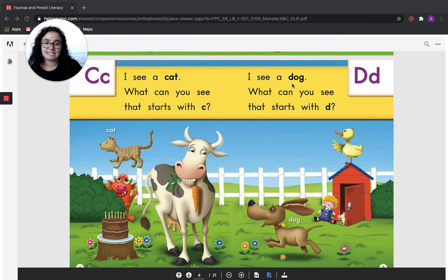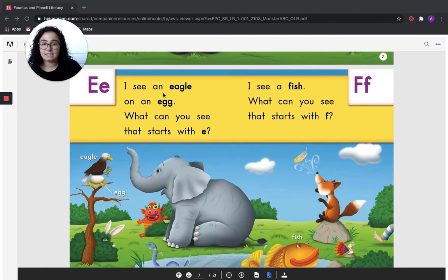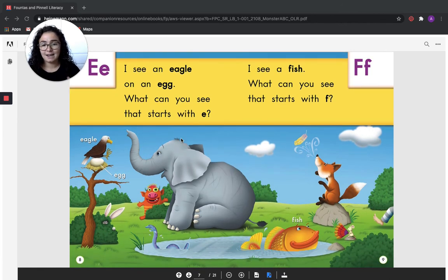D. I see a dog. What can you see that starts with D? I see a duck, and I can also see a doll. E. I see an eagle on an egg. What can you see that starts with E? I see an elephant, and I see an eel, and I can also see a pair of ears that I think belong to maybe a rabbit.